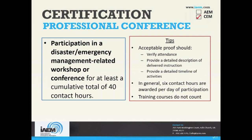So very often when you get a certificate from a conference, it shows the contact hours. If it doesn't show the contact hours, then we as the commission are going to grant you 6 contact hours per day for your participation in that conference. In order to verify that you've attended the conference, you have to provide a conference certificate or a letter from an independent source stating that you did attend it.